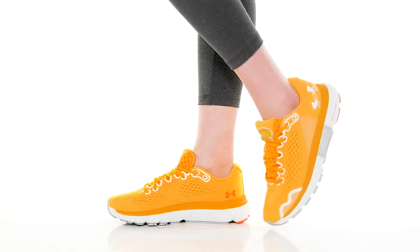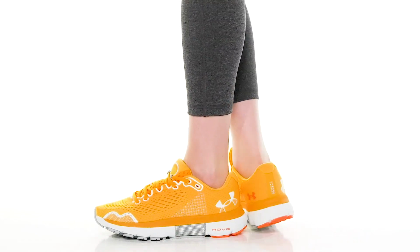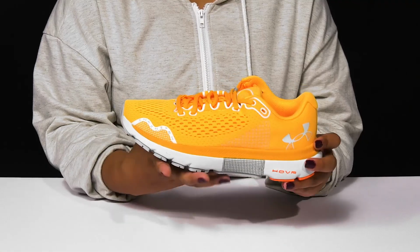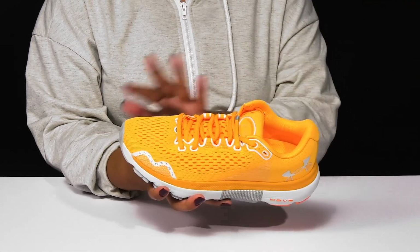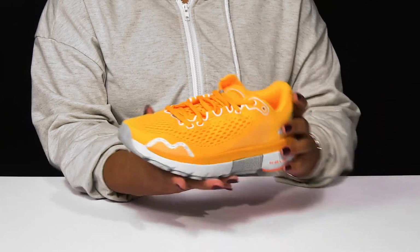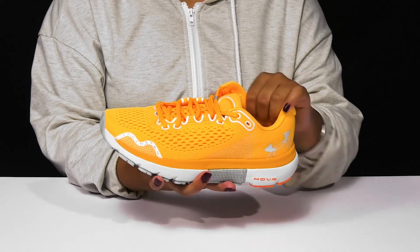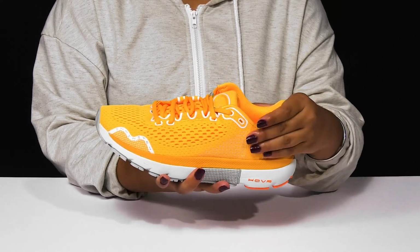Go on your next run in absolute confidence and with a standout style when you rock these sneakers by Under Armour. You'll adore this beautiful, lightweight, and breathable engineered mesh upper that gives you a nice, secure fit while allowing a ton of airflow. You'll get a classic lace-up closure that gives you some extra security with a nicely padded collar and tongue that gives you a nice, snug feel.